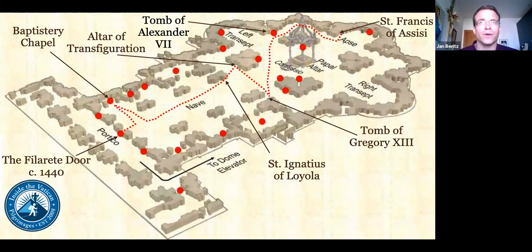So you can also see we have a lot of saints accompanying us today, as well as what Father pointed out very correctly, the connections of the Rosary. We're going to see a lot of the mysteries of the Rosary today, and the artistic representations. But I think Ignatius, Francis of Assisi, and Jesus himself are going to be our guides through the Basilica today.